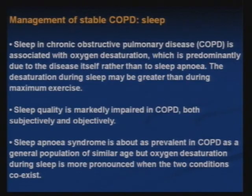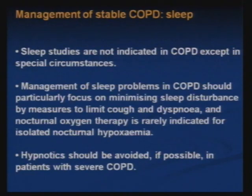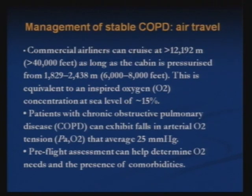Okay, now the effect of sleep: the first effect of hypoxia is usually seen in sleep, and the effect of hypoxia in sleep is seen earlier than in maximal exercise. These days air travel is very common.